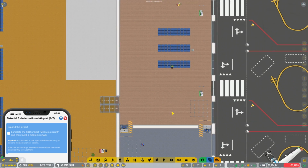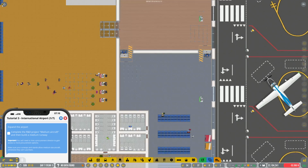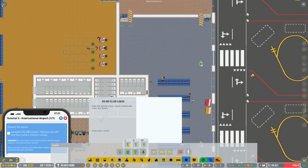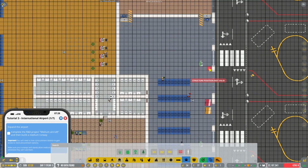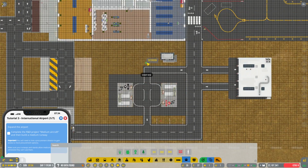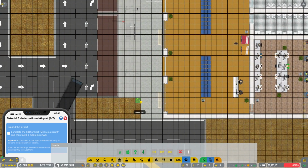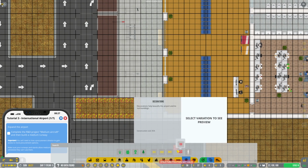But I do like the fact that it gives you a little bit of time to clean things up, make it look nice, all those kind of things. I haven't checked these out yet. How does that look? Oh, is that an outside thing? Oh, it's actually an outside thing. Some flowers. Nice. Let's slot in some flowers over here. You guys didn't think I was going to be planting flowers a little block by block, did you?